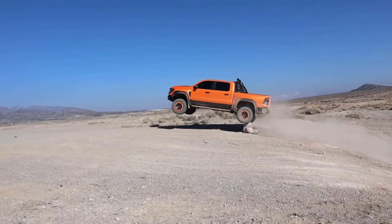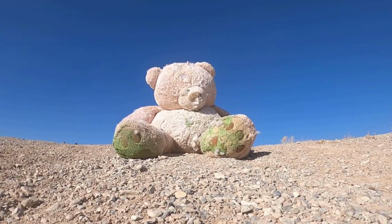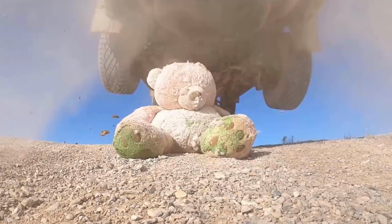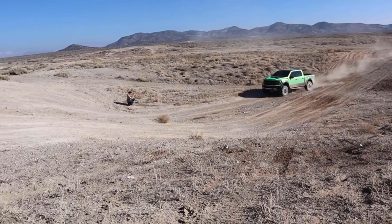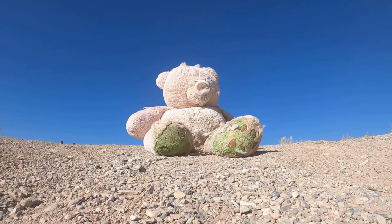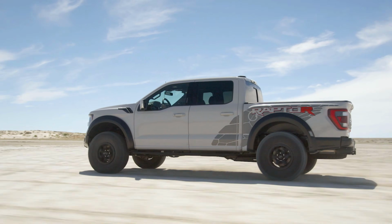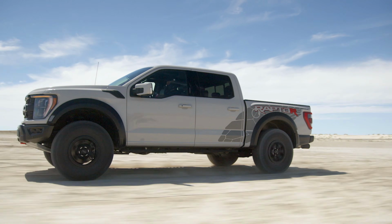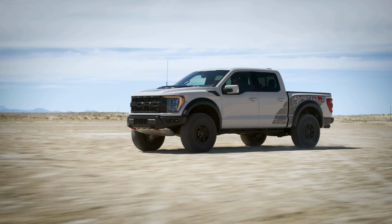And I think the jump really shows you the difference with the shocks, because notice how the TRX really loads up on the shocks, and you can see that it completely clears the little demo teddy bear there. The differential doesn't touch, nothing. I was going the same speed with the Raptor, and notice how, because it doesn't load up the same way as the TRX, the poor little teddy bear will actually get touched there by the differential. That jump actually perfectly illustrates the difference with the shock systems. And so it's just going to be two completely different driving experiences.